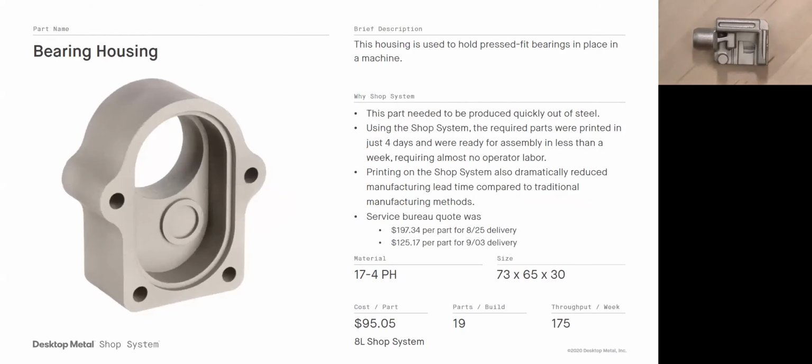Another part, a little bit larger, is this bearing housing that I have here. This holds some press fit bearings in a running machine. This part was all about lead time. They needed this part produced quickly, and they needed it out of steel. So using the shop system, they're able to print all of the required parts in just 4 days. They're ready for assembly in less than a week, requiring almost no operator labor. So this led to a dramatic decrease in manufacturing lead time compared to traditional manufacturing methods.